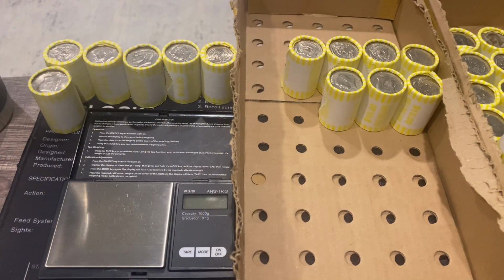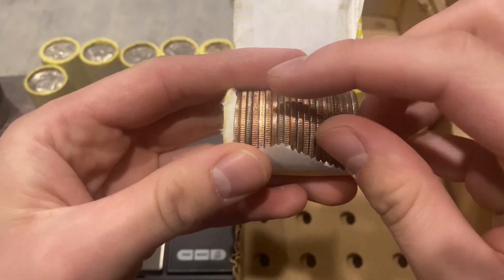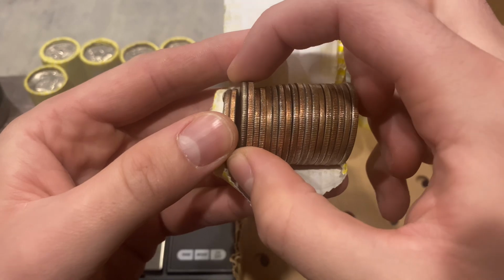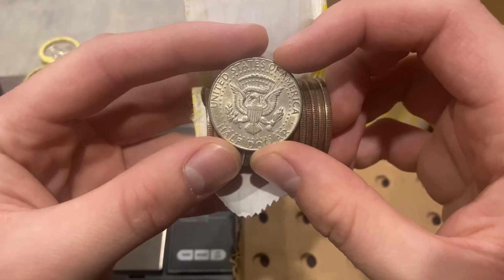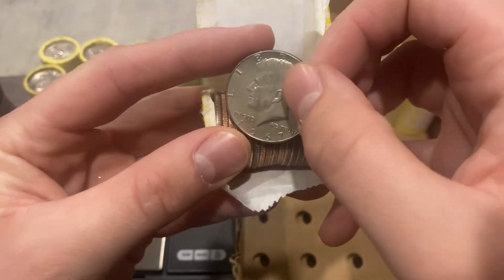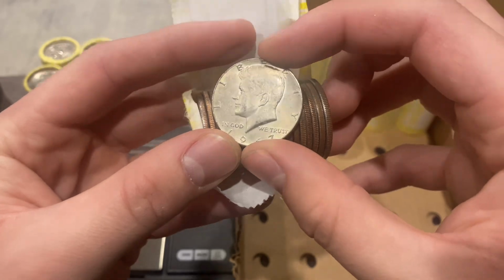Okay guys, so we're gonna have our first find. I did check this one out, so it's gonna be a silver. I'm sure you guys can see it right there, 2 off from the edge. So we almost had an ender, and as you guys can tell, it's going to be a 40%er. Let's flip it over. We got a 1967. So we'll go ahead and add this one to the board.